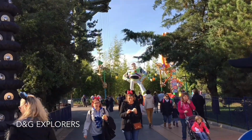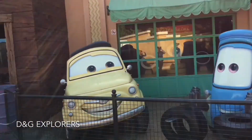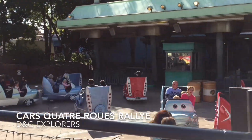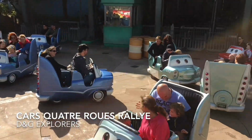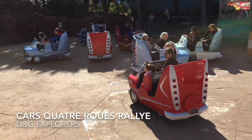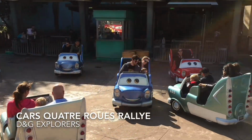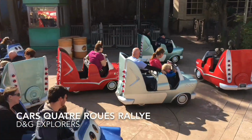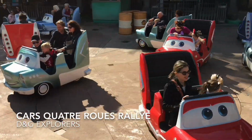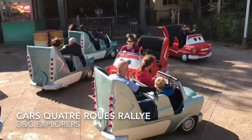So we are coming up on... Should show the Cars Land area. A little fun for the kids. Oh, it does on these. It doesn't go all the way around, but these go in a figure 8.